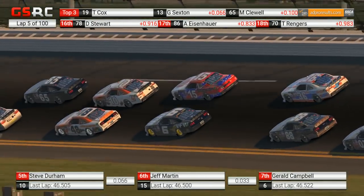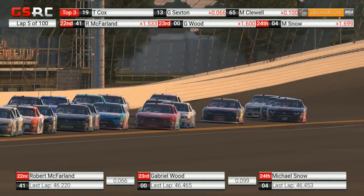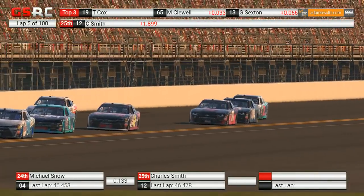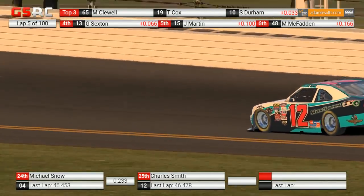Is there anybody playing back there, playing hooky? Anybody sitting back there and sandbagging? How about the car in last, still on the lead lap, Charles Smith in the 12 machine? Just behind Michael Snow. Charles just kind of sitting back there waiting.